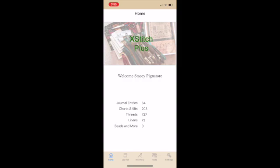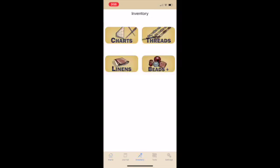Okay, so this is our Cross Stitch Plus app, and as you can see on the home page, it gives you just a snapshot of how many entries you have for journal entries, charts and kits, threads, linens, beads. Of course, like any system, it's only as good as the information that you put into it. I do like this. The purpose for me using this is to have everything that I own at my fingertips, no matter where I'm at.